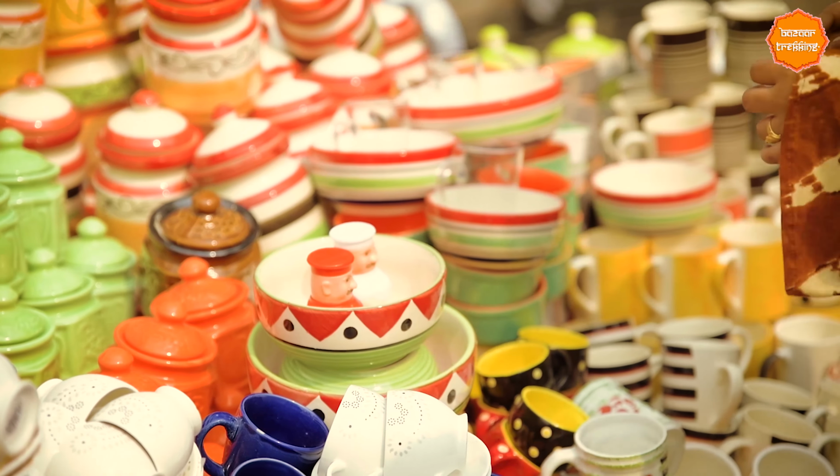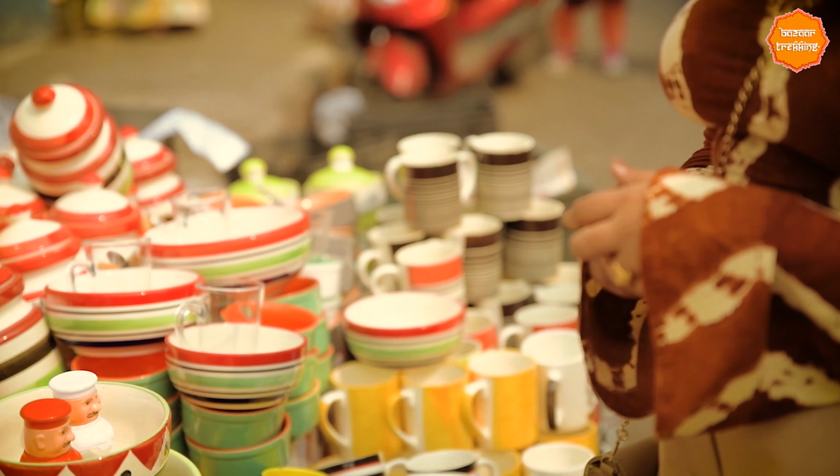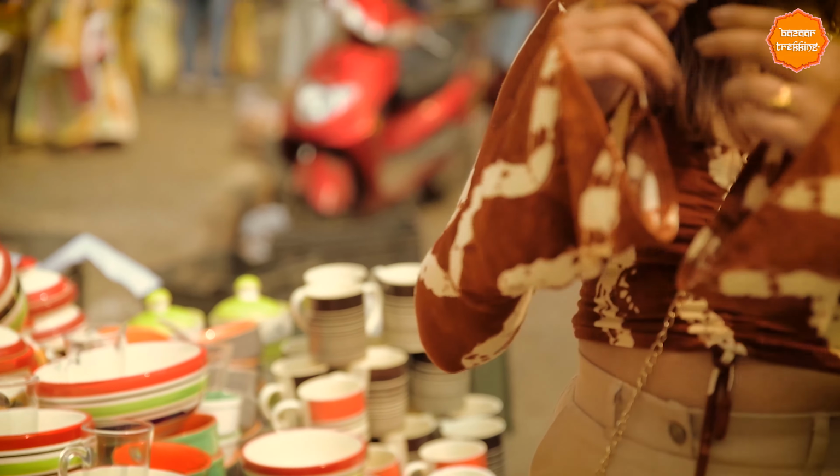You can get everything you need for your home, like crockery, cutlery, decorative items, and other utilities. ₹220.